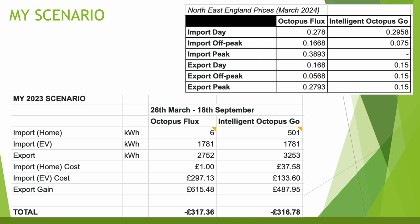Again, the export figures are slightly different. Between this period last year on Flux, I exported 2,752 kilowatt hours. If I was in Intelligent Go, I would be exporting that additional 501 from the import as the battery would be nearly full, so assuming I export 3,253 in this scenario.